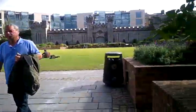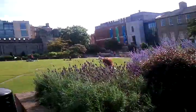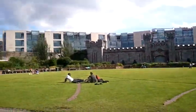And here's another thing I found. Apparently this is the Dublin Gardens. Very nice. All still inside the castle walls.